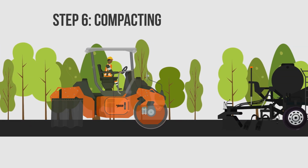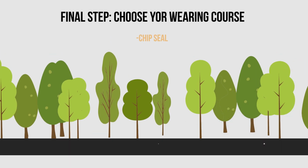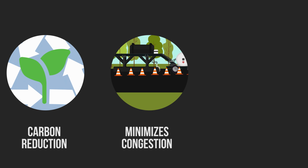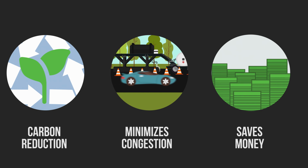Then, once we achieve compaction levels equal to normal HMA surface course, you choose your next step. It can be a chip seal, a microsurface, or, of course, an HMA overlay. Some of the benefits hot-in-place provides are reduction in carbon emissions by 28%, less truck traffic on roadways, less congestion, money savings, and much more.